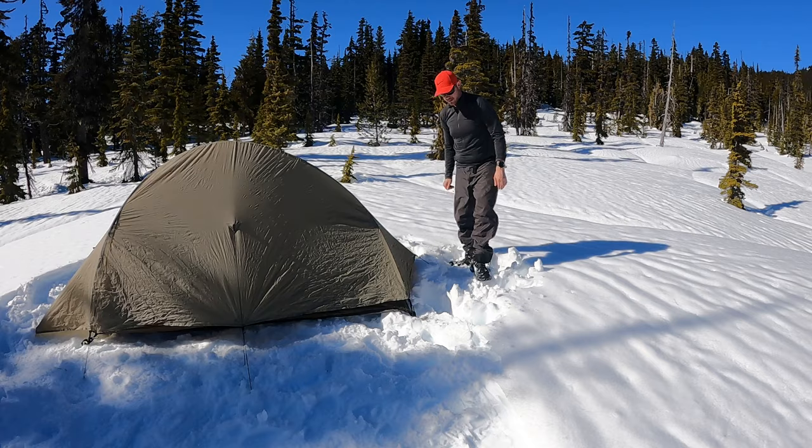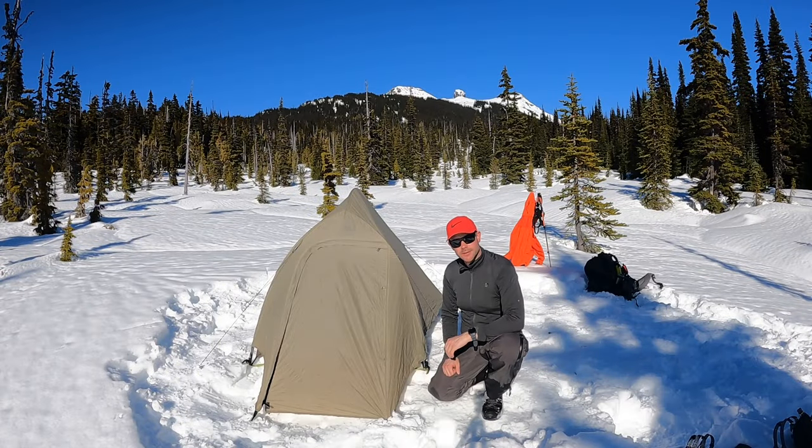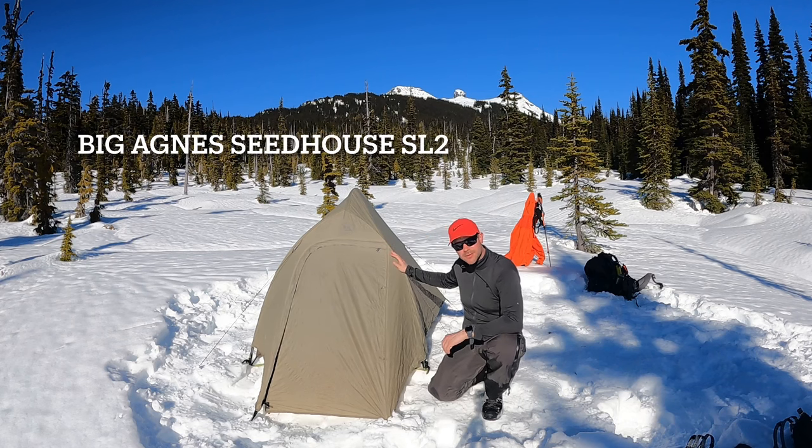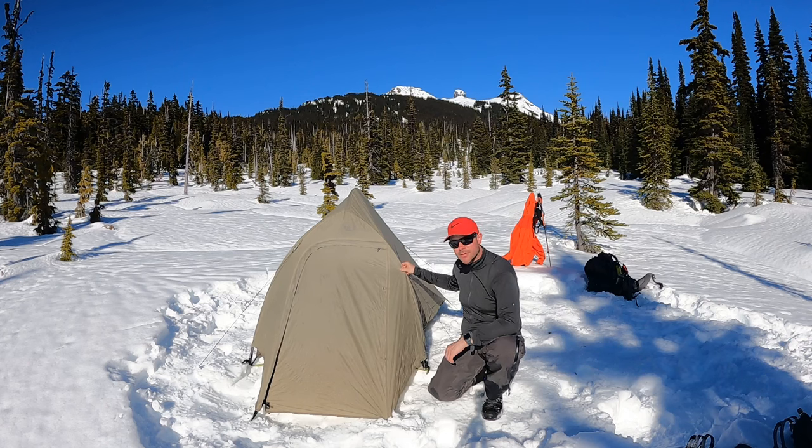That's not going anywhere. So I wanted to tell you guys a little bit about this tent. This is the Big Agnes Seed House SL2. Now I've had this tent since 2013. I've taken it on multiple expeditions. This thing has been through it all. Rainstorms, it stayed bone dry.